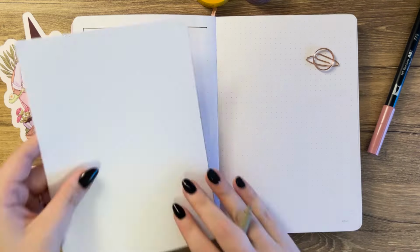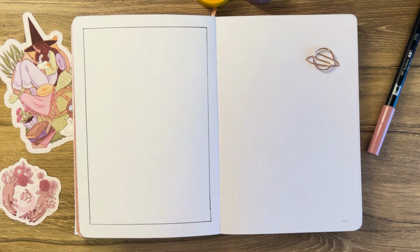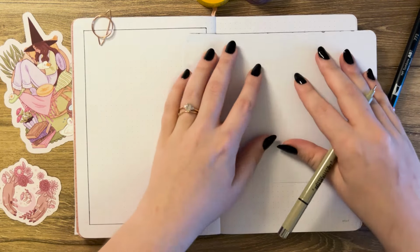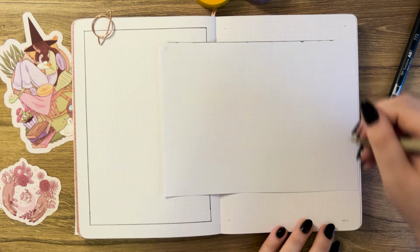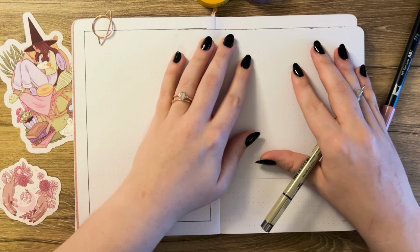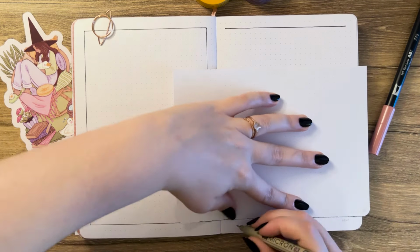So this was something new for me, and to make the spreads themselves stand out, I outlined where I was going to actually be decorating and writing. So instead of going flush to the edges, this kind of makes each spread feel a little bit more distinct and special.